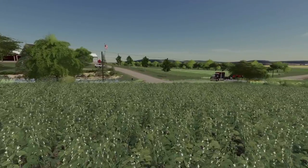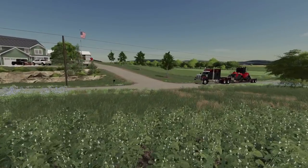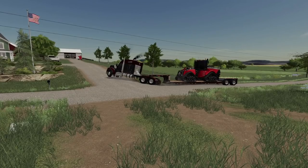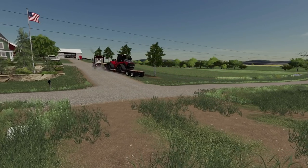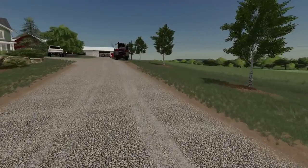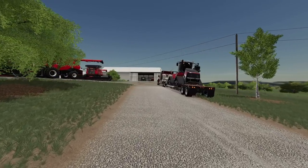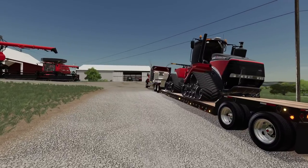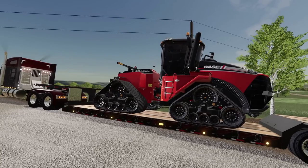What the heck is this? Wow. Look at that thing. They're going into Jim's yard. Ooh, you cut that a little sharp. Ooh, we got a rookie driver here. What the heck? The Jim? Holy cow. That thing is sweet.